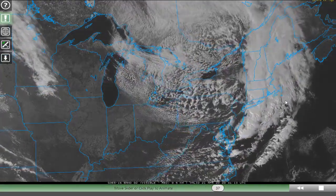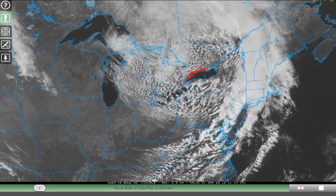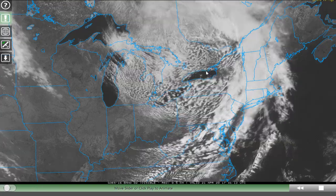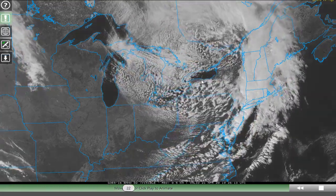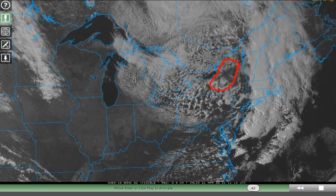You can kind of see the opposite effect of lake effect snows. See how the air flows out over Lake Ontario here and it kind of dissipates, which is the opposite of what we usually see in November. And then when it gets on the other side of the lake, we get the reestablishment of convection. And that's because of that cold air flowing over the warm ground and destabilizing.